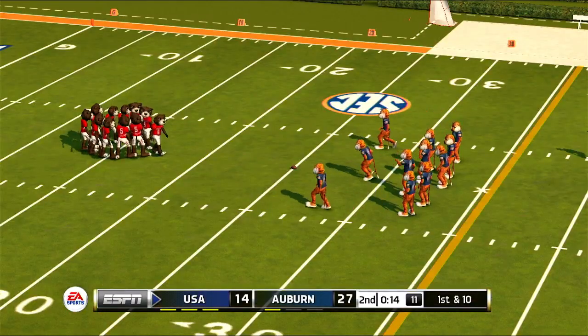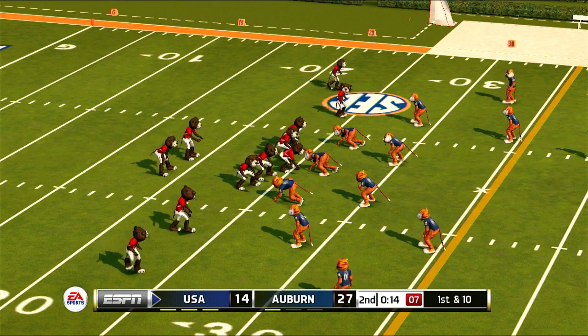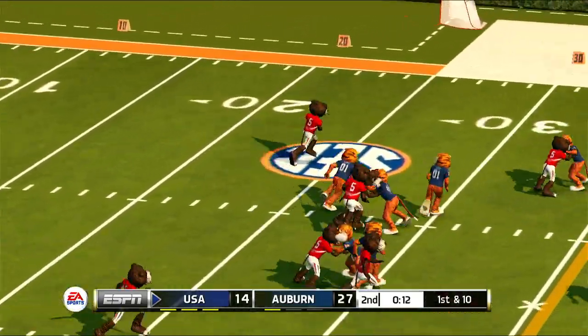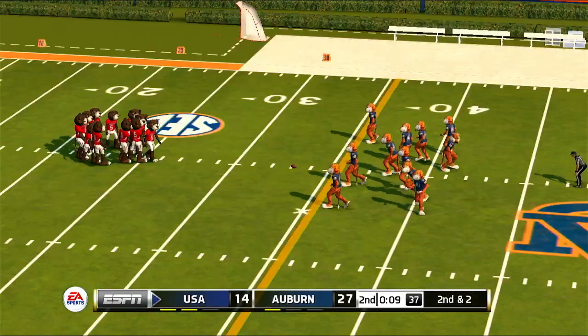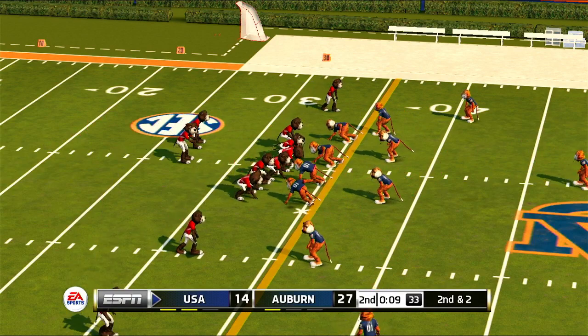Last time out, they were able to pick up big chunks of yards through the air. You wonder if they'll go back to that same strategy or will they start to lean a little bit more on their ground game. Feeds it to the back. Makes it out to about the 33. A nice job by the offensive line, and they pick up a gain of 8. It's second down, and they're about 2 yards away from the sticks.